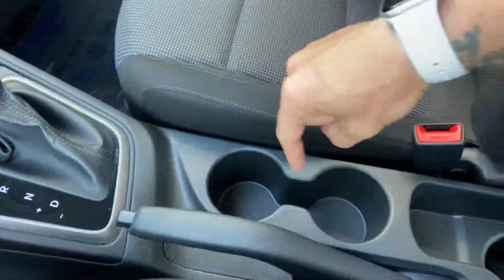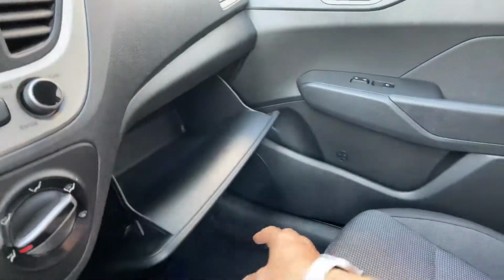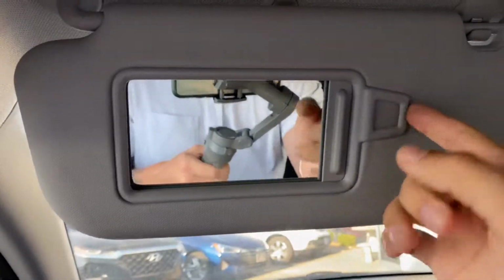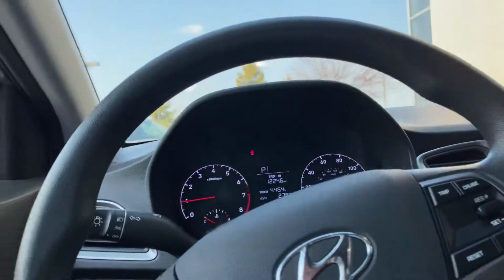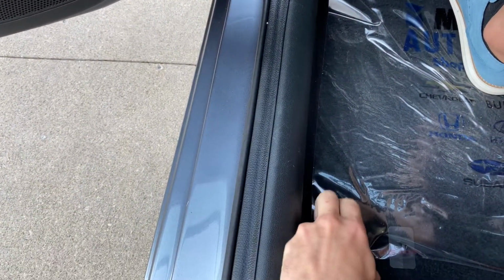Okay. E-brake, cup holder, storage, cup holder. Then you've got nice little glove box right there. And then visors on this model are going to be mirrored, have a card holder. They also telescope. You can reach the full length of the window. All right, let's go ahead and check out our trunk as well as the passenger seats. Trunk release is down right here.